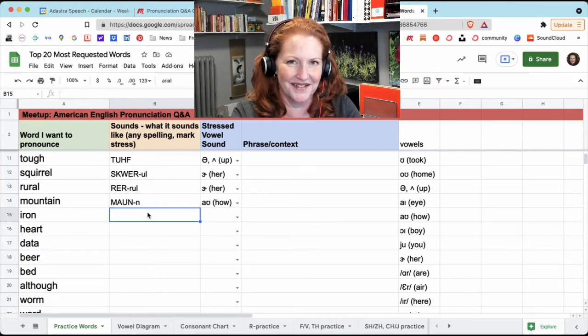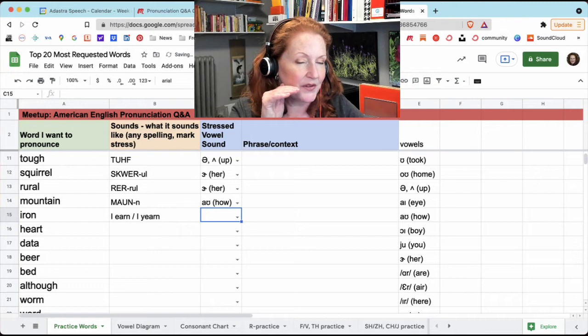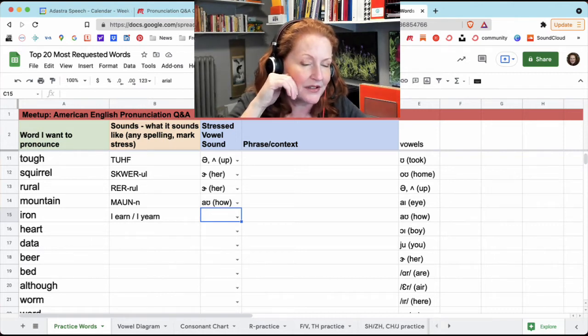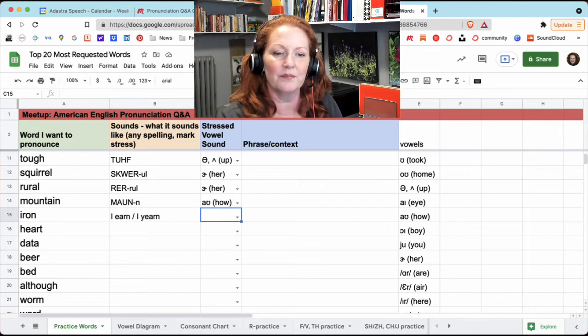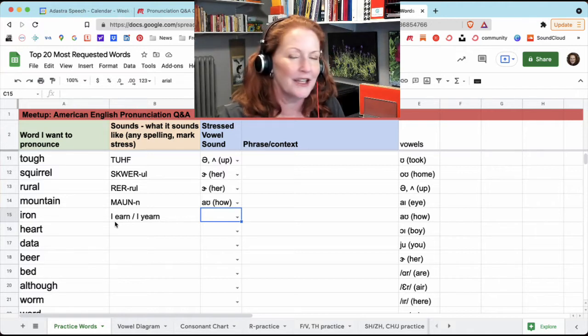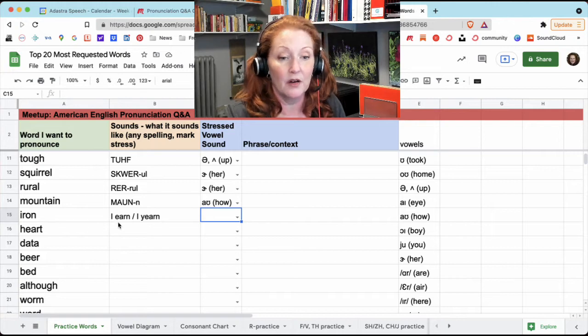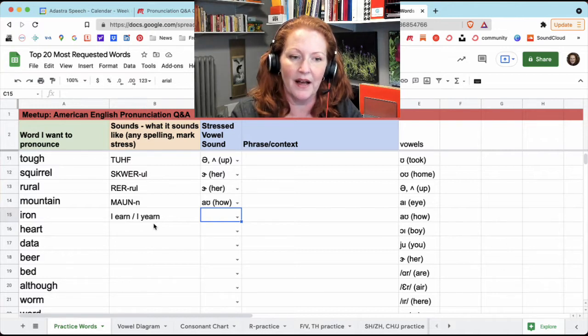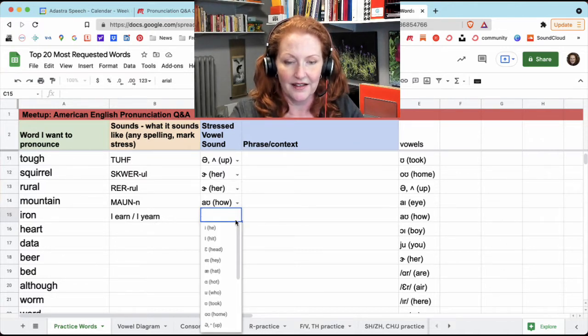Iron. So I often tell people to think of I earn or I yearn because you're going up very high when you say the I vowel, iron. And then when you slide your tongue down from the high position to a lower position to curl it back for the R, you'll hear a little Y sound accidentally. So even if you think of it as I earn money, you should keep your tongue moving and sliding, and it will make a Y sound, which actually is a real word, iron. But it doesn't have to be so separate. I yearn. Keep your tongue moving and let the sounds combine. Iron. And the stressed vowel is I, as in I.